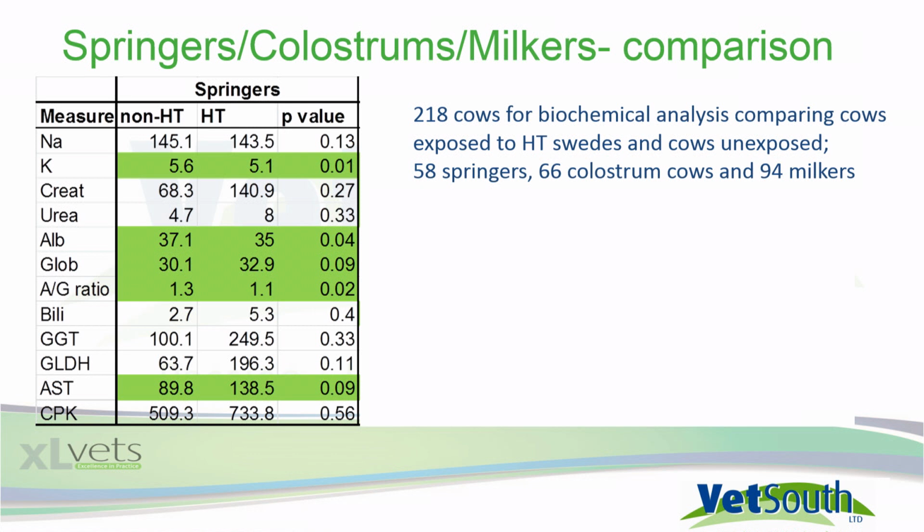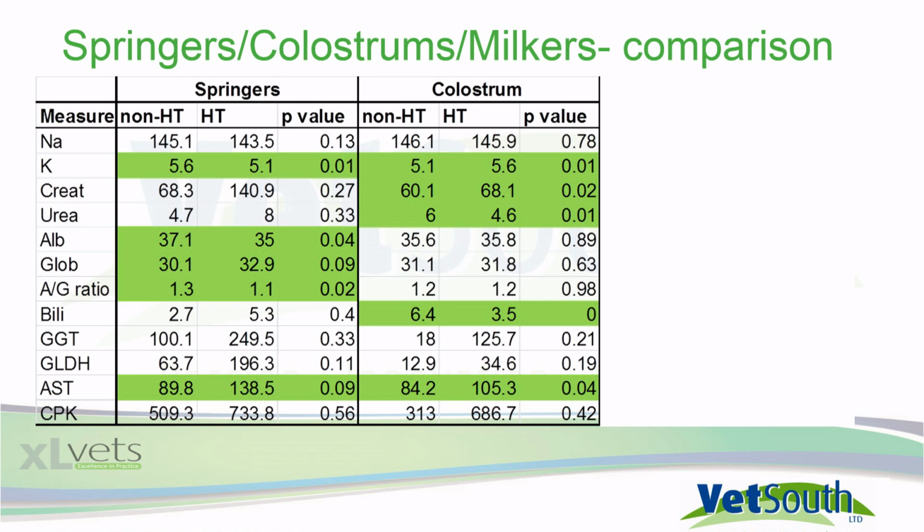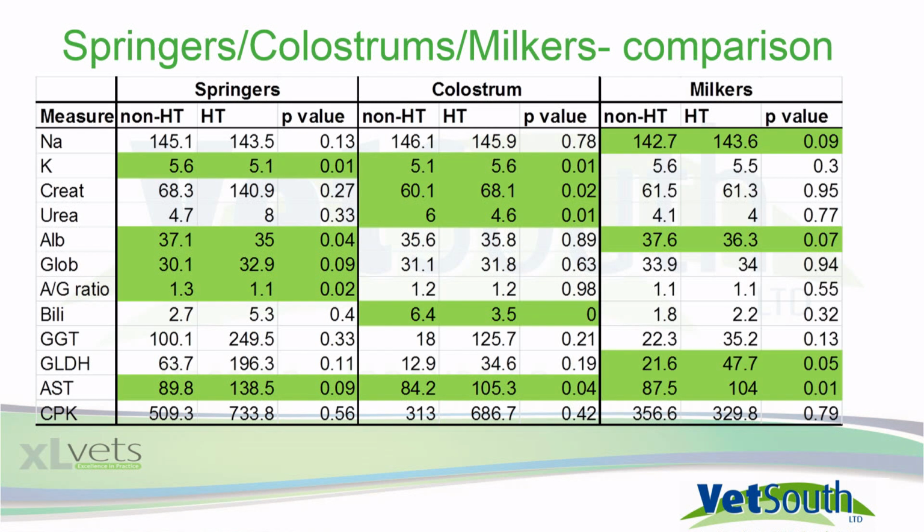I'm not going to spend any time on this. I'm happy to go over it with somebody else later on. But as we work through whether they be Springers or colostrum cows or milkers, the exposure or non-exposure to HT had often highly significant biochemical effects, even if we didn't see any disease in those cows.